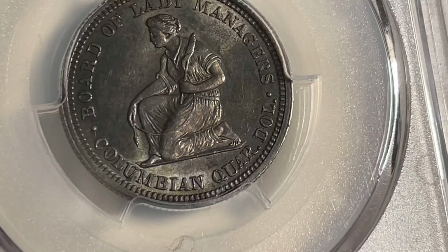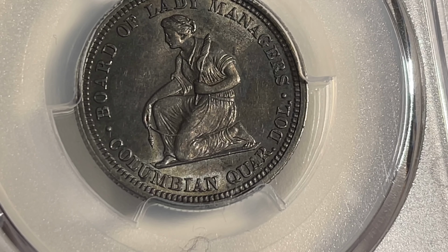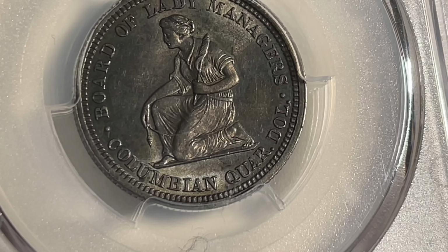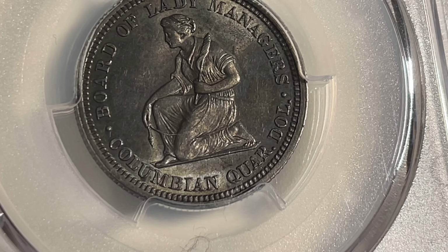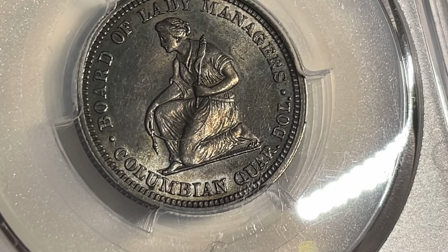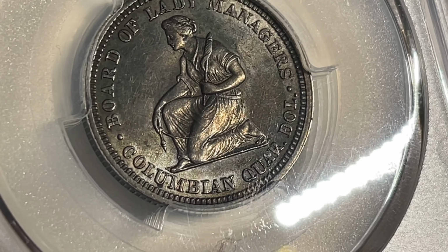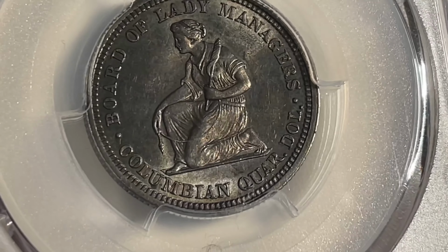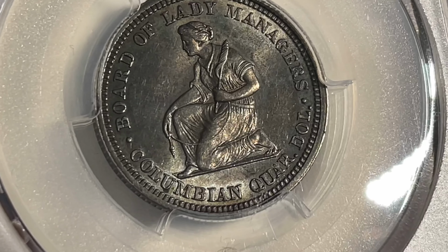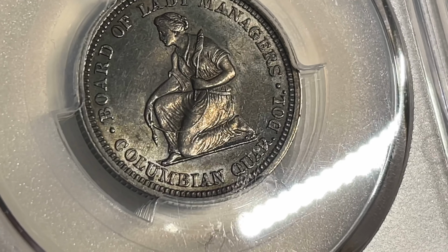So it's also kind of a controversial design. This is a Charles Barber design. And so this is supposed to be depicting woman's work. And so, of course, in today's climate, that's not going to be too acceptable to depict it this way. So this coin has a little bit of color going on. Not quite enough, I don't think, for a Toner Tuesday. But it is a very cool piece of history, I would say. Whether you feel it's an appropriate image or not, it's just an interesting piece of our numismatic history.